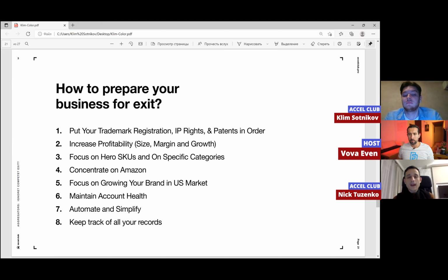Automate and simplify, definitely. Any buyer would like to have a less sophisticated business in place than a more sophisticated one. Also, what's very important is to make sure that you have all your P&L and all your records in place, so we can easily track your expenses. It really helps to quickly assess the business, validate that the assessment is correct, go to due diligence, and go to the execution of the APA, the asset purchase agreement papers, and just make the deal.